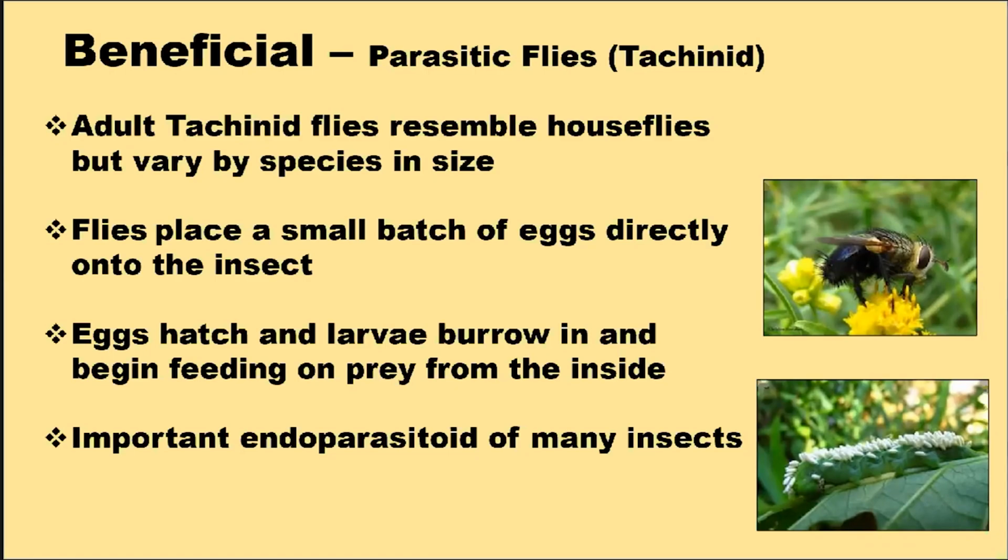Then the eggs hatch, and the larvae burrow into the insect, and they begin feeding from the inside out. And I know that probably kind of grosses you out a little bit. They are an endoparasitoid, which is a parasite that lives inside another animal or an insect and then kills it. That's how the tachinid flies work. So see, there are bad flies, good flies, and some annoying flies.